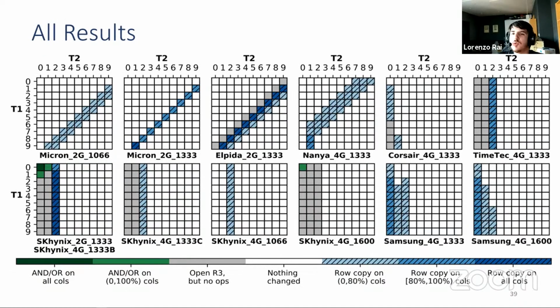Here is a quick overview over all the results. We can see that all modules generally follow the same pattern as the previous two modules, and that especially on the modules rated for higher frequency, operations happen at the very edge of what is possible with our timings. Since the paper's primary concern was showing that it was possible, these results are very encouraging, even if there are only two modules, or actually in this case it's four modules with a 100% reliability on some operations.